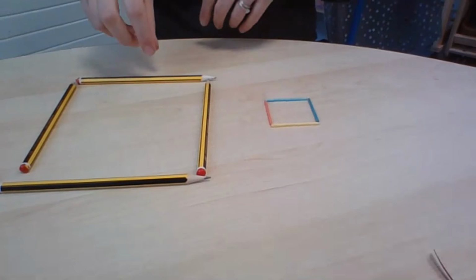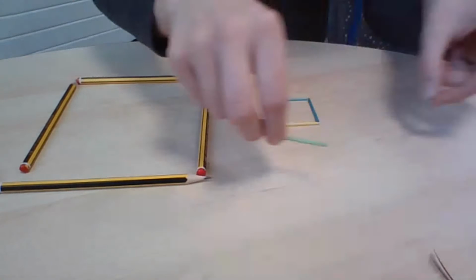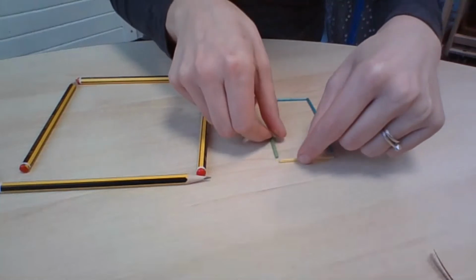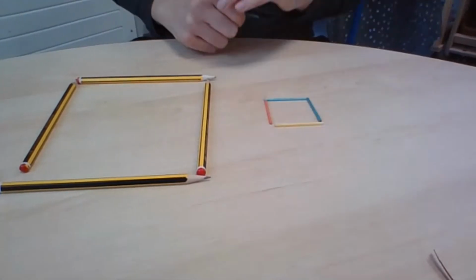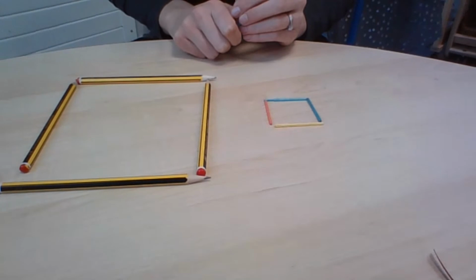Perhaps you could explore what happens when you take sides away and join them in different ways. I wonder what would happen if I put an extra one in there. It's not a square anymore, but I could turn it into a rectangle. Wow. Okay, reception, I'm getting too excited. I'd love it now if you could have a go at making some squares at home.